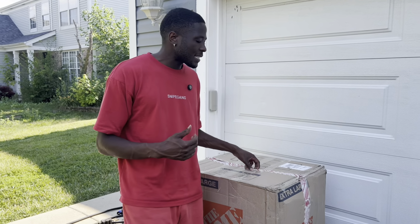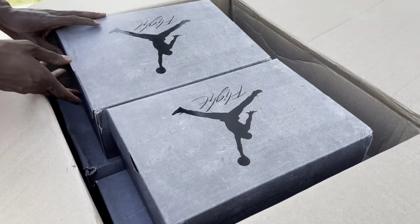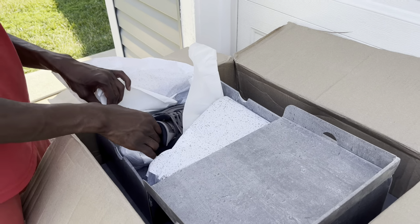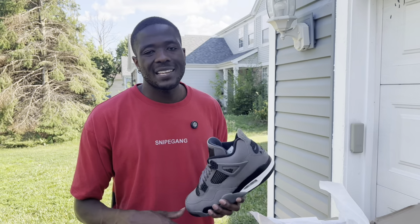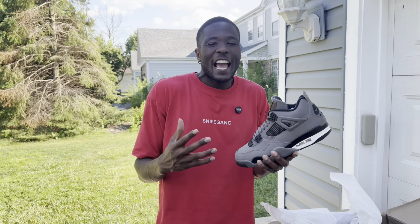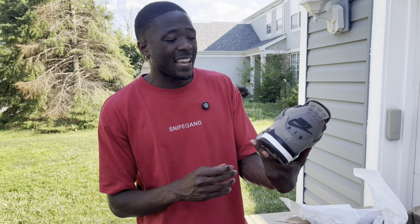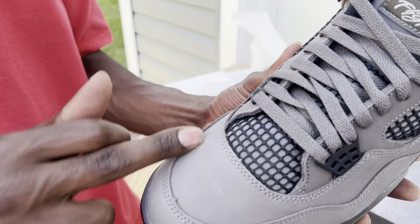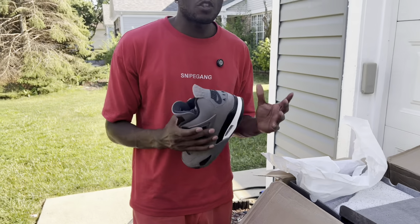So I know a lot of you guys, let's open this up right here. Bam, Jordan 4 CaveStone. Dope sneaker, unreleased. Again, the best thing about unreleased sneakers is that you're able to make more money because nobody has them. Nobody has them, so the demand is high, but the supply is low. And these right here are the exact same quality as the Brick by Brick. Like, these are fire. They don't release until September 6th.